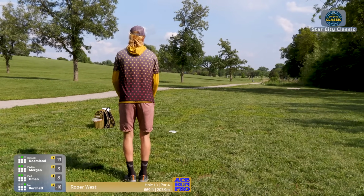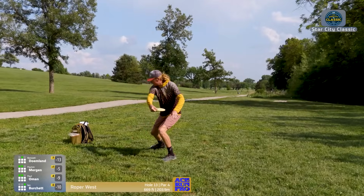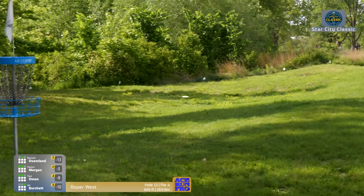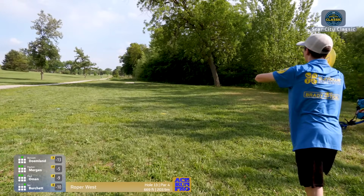Yeah, for the forehand, that's kind of the aiming point. You just want it to start breaking before. It looked like that just carried a little long. It's shaping up all right. Yeah. A little short. That's a great shot. Circle 2 look there for Paul coming up.